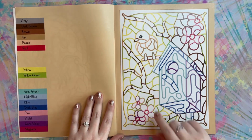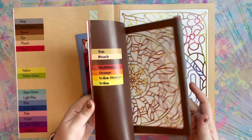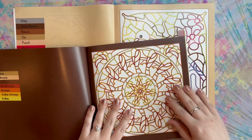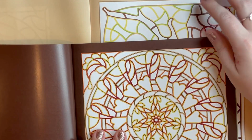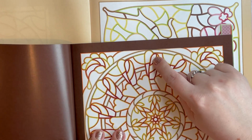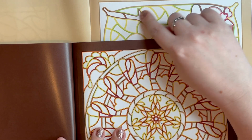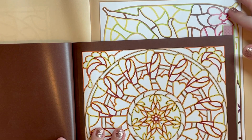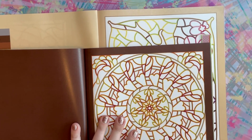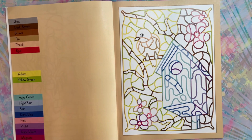That would be all right along here, as opposed to having to fold this over. The other change that she made on this book compared to her other books, and I'll bring out the mandala book again just to demonstrate, is that there is a thin black line between each of the colors here, and it might be very hard to see, so I'll zoom in a little bit. As you can tell here, there is no black line, so she removed that, so it looks a little bit more seamless of color and less like a coloring book and more truly like stained glass.